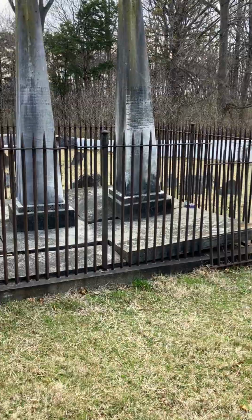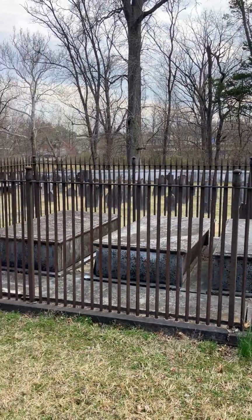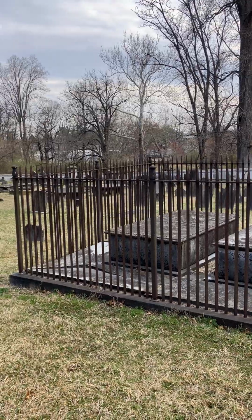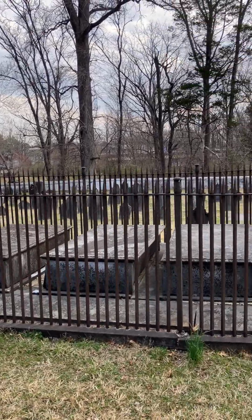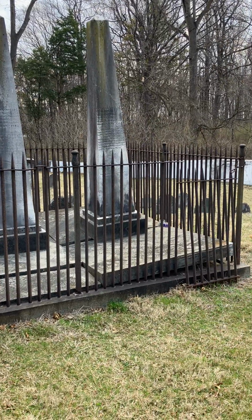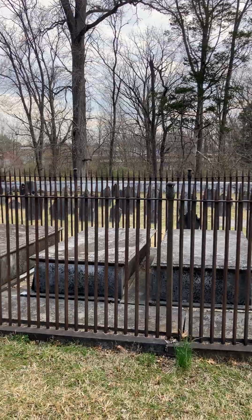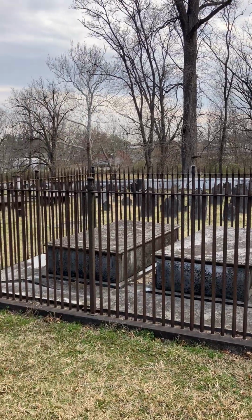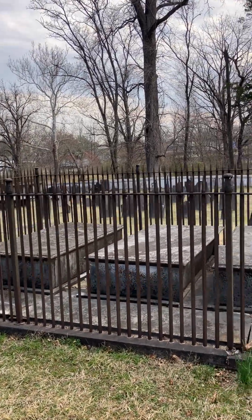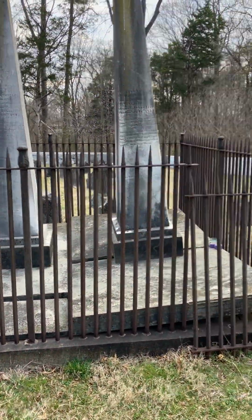clearly, this is a beautiful set of tombstones and markers. A lot of money was spent on this, between the fence, the foundations, the obelisks, these flat tabletop-like tombs. I'm not sure what they're called. I should probably find that out. But again, look at that.